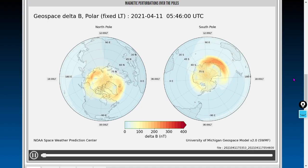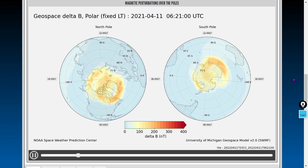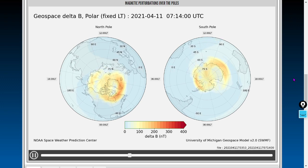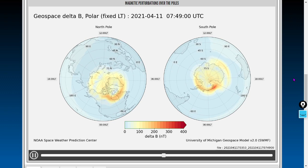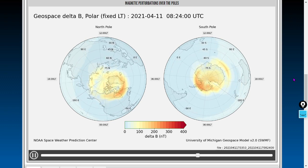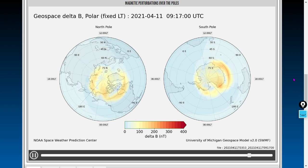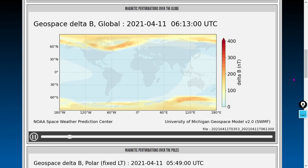Coming a little closer to home, here are ground magnetic perturbations. And we're showing you the polar view first. And we'll show you the full globe view after this. And we don't see many changes in the Earth's B field, otherwise known as geospace delta B. So that's 4 hours of data as well, folks. And we're going to scroll up and show the global map.